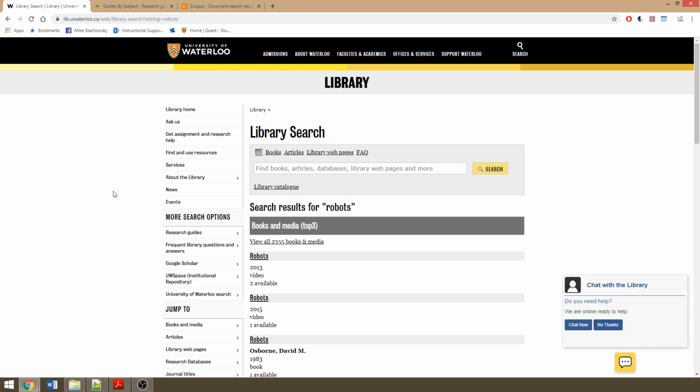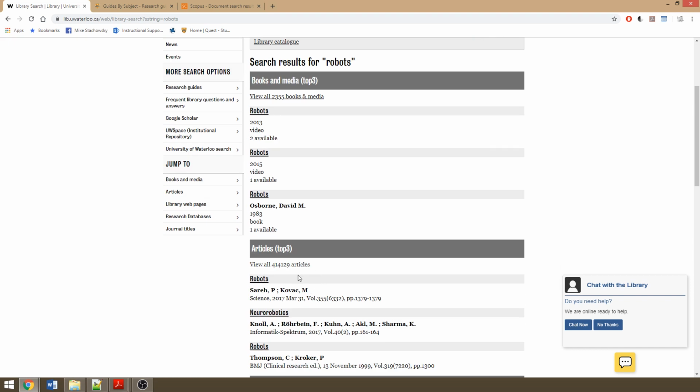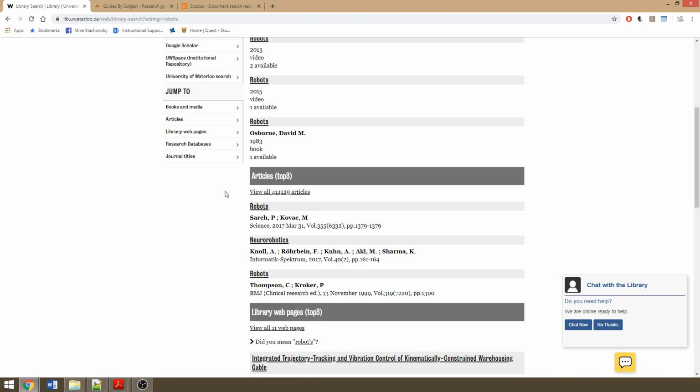And for the most part, when people search the library, they look for books and media. And as a result, we have these 3 top books and media that they can find me. But also, it will show me the top articles as well. Now, these are peer-reviewed articles typically, coming from journals, potentially from magazines as well. It will depend entirely on what the library website believes is most relevant to you.